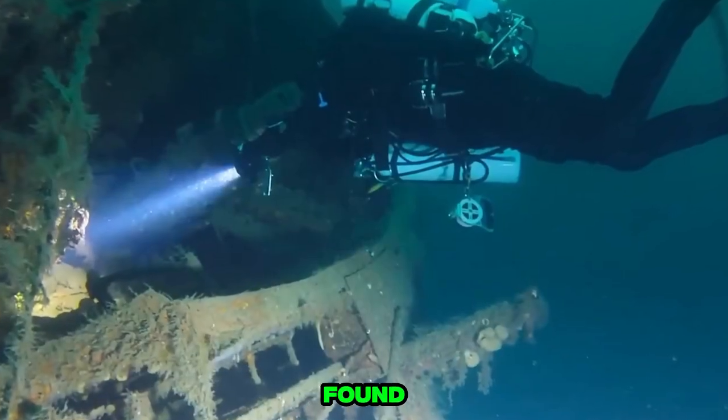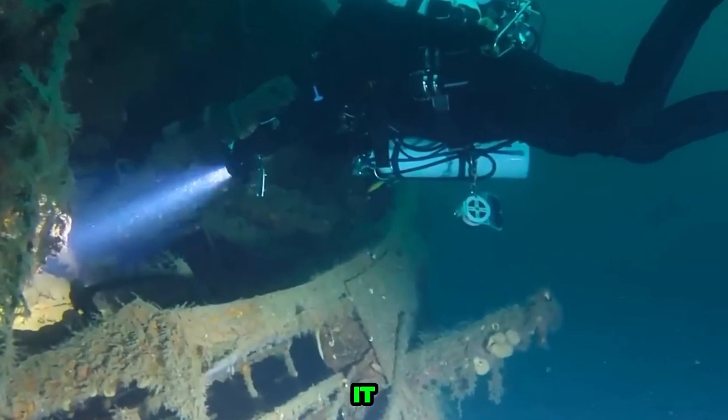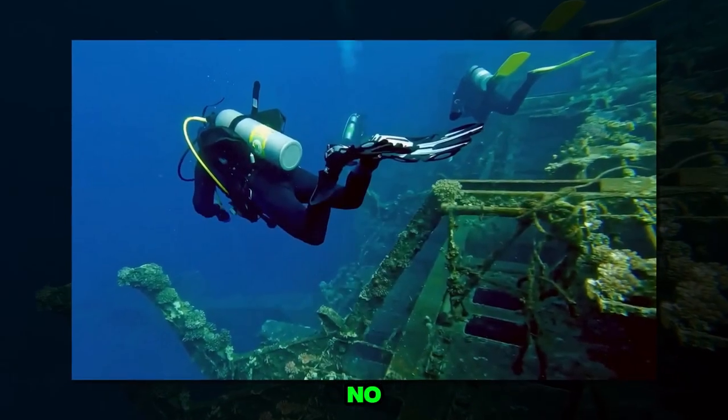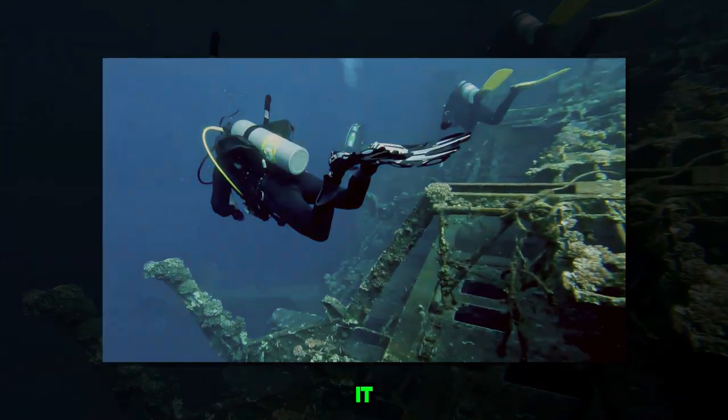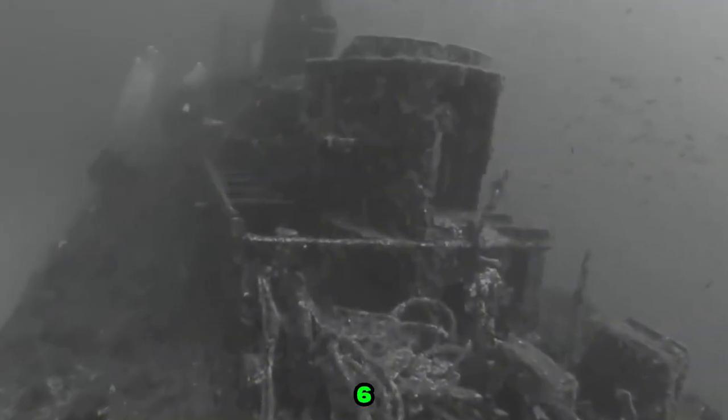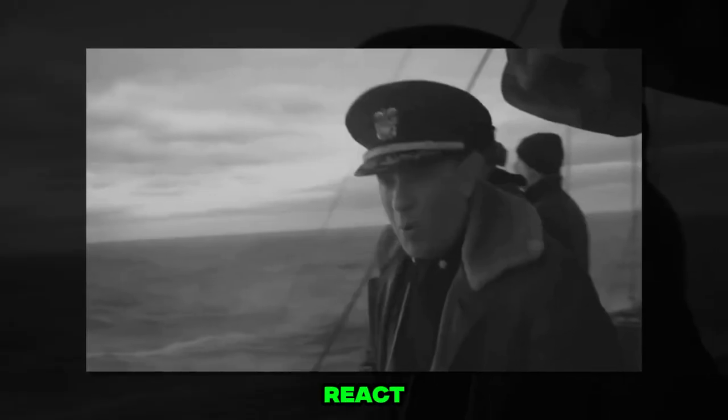Skeletal remains found over time showed that no one made it to the escape doors. No one tried to come to the top. There were no signs of a rescue climb. It happened quickly and violently with no notice. No matter what hit U-869, from inside or outside, the crew had no time to react.